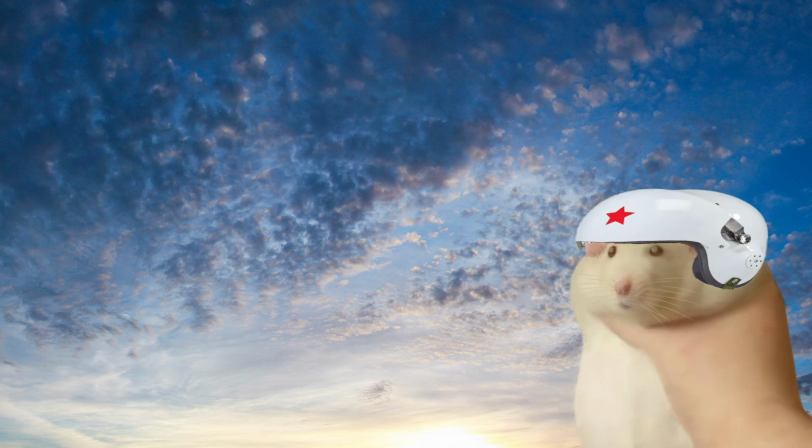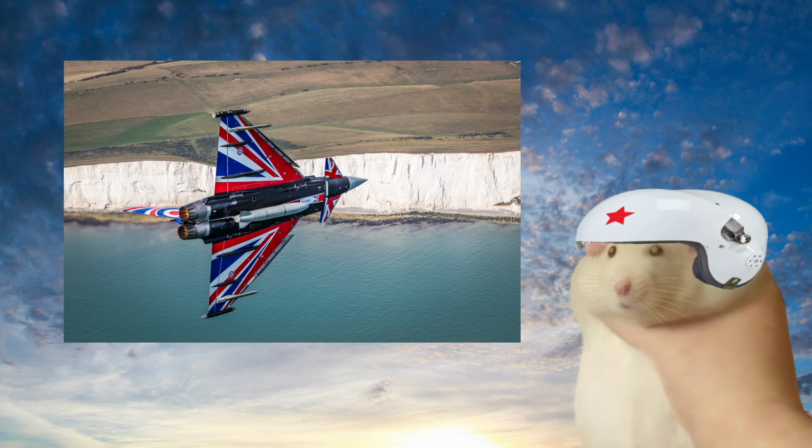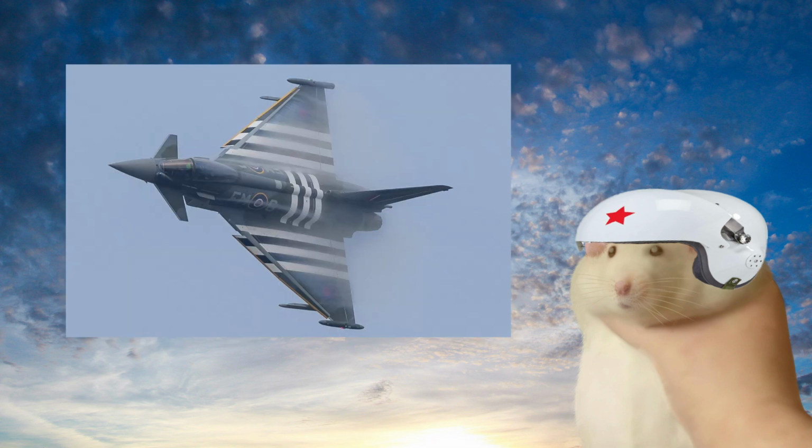Before I go, I have to mention this hideous Brexit plane that's used as an aerial display example. And I think that the D-Day inspired livery is far better looking, and I hope I never see the Brexit one.